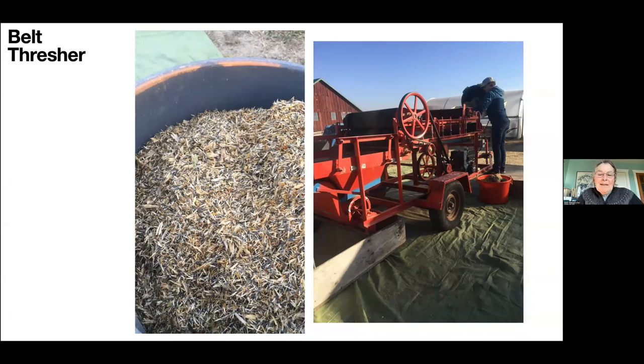I mean, sometimes you don't know what's going to happen until you engage with it and then tweak with it. But I think that's the success of using any of this equipment, is just tweaking with it so that you can get it to run the way you think it should run and how you want it to run, so that you get what you want at the end as well. So that's the belt thresher.